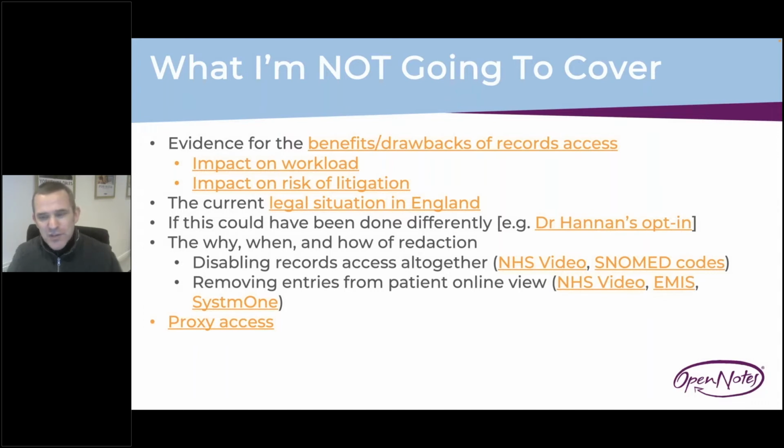And the last thing I'm not going to talk about is proxy access, and there's a link there to the RCGP guidance on giving carers or parents access to somebody else's record. So it's quite a long list.